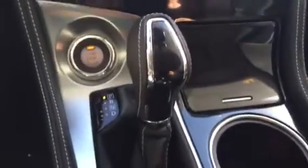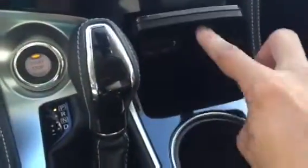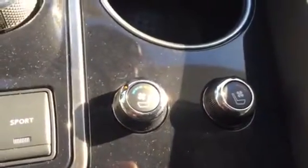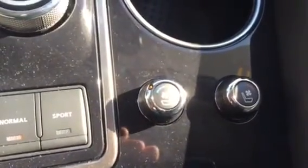All right, now let's talk about here in the middle. There's a lot of stuff going on right here. Now this one's really, really nice. You flip this up right here, and you see here you got not just an auxiliary port right there, we also have 2 USB ports. One for the driver, one for the passenger. Makes things very easy. You got dual climate control. Again, one for the driver, one for the passenger. And one of my favorites, and one of the things that you're probably looking for, is the heated and air-conditioned seats. All right, very popular feature, especially right now.